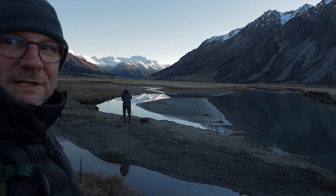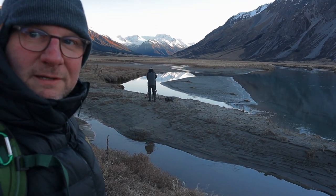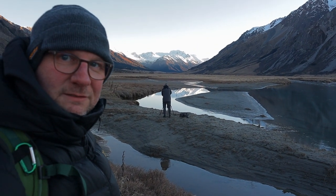Beautiful little reflection in this sort of little backwater of the river here. It's just gorgeous. So we'll head over there and give it a shot. Stunning morning.